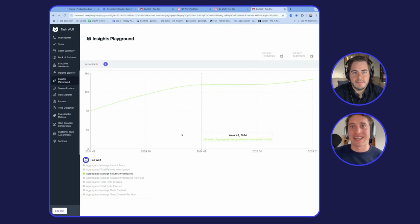Here's another example of some of the insights that we track, making sure that we're getting more efficient and helping guide our engineering team to build the tooling in our platform to streamline the slowest things and the most time-consuming tasks that we're doing on a daily basis.